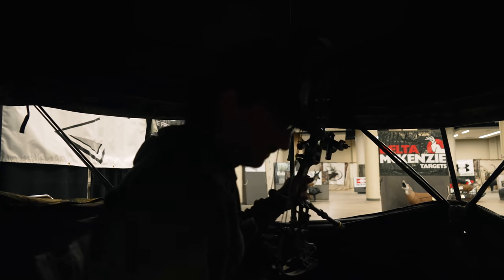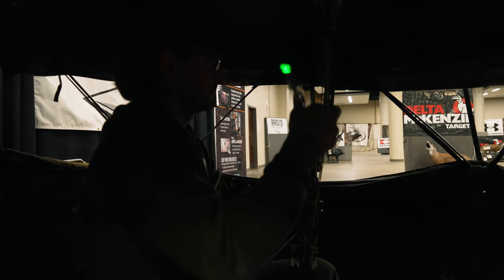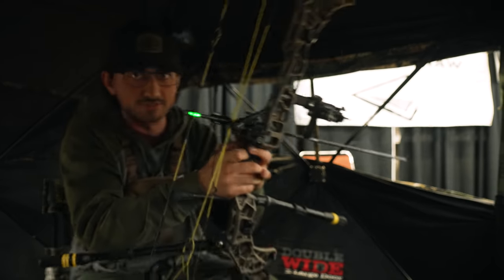This is like we're turkey hunting. Make sure they see me in here. No, I don't know why. It's in a different pocket every time.